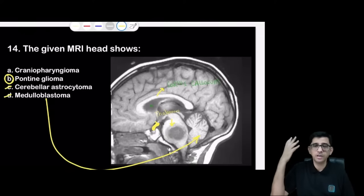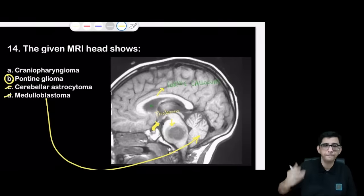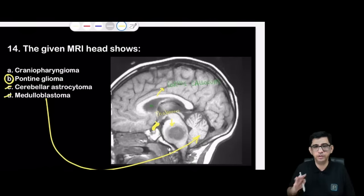And calcification is seen in craniopharyngioma. Agreed, that's the point to be remembered. But the location of the tumor was not related to the sellar mass. I mean, craniopharyngioma is a suprasellar mass. It's located close to the pituitary.